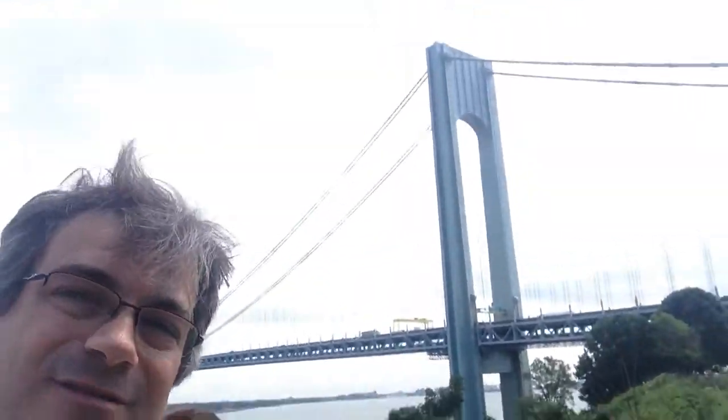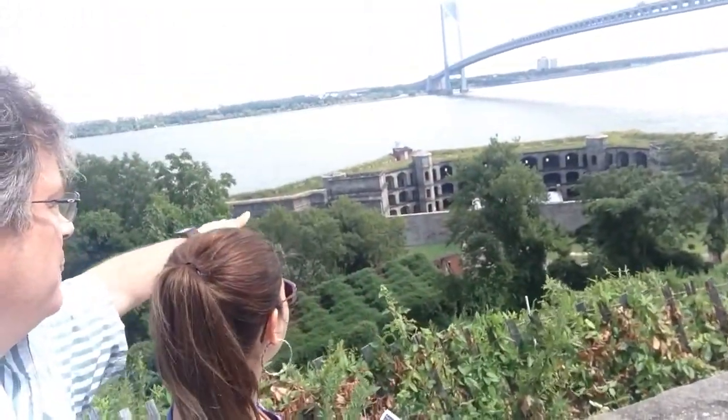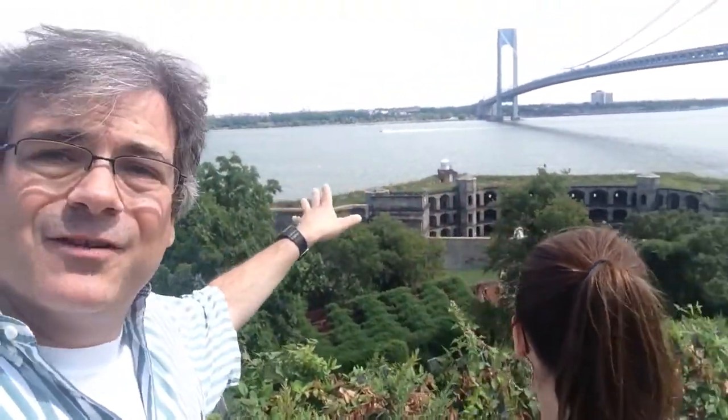The Verrazano-Narrows Bridge. This is about as close as you can get to it. You can get closer, and we're going to try to later. But right now, where we're standing, we are at Fort Wadsworth. Fort Wadsworth protected the New York Harbor with this battery here. This was the Weed battery, battery Weed. Each one of those compartments held a huge cannon. And it was the first line of defense.